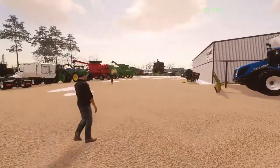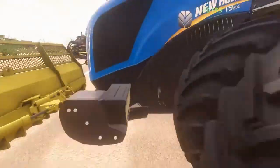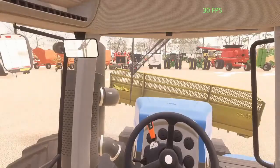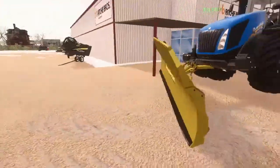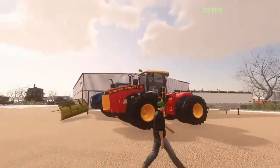Alright, we're gonna start up the bidding. What's the bidding number for this New Holland? The bidding number for that New Holland is $300,000. Oof. $300,000 for me. Going once, going twice, sold to me for $300,000.